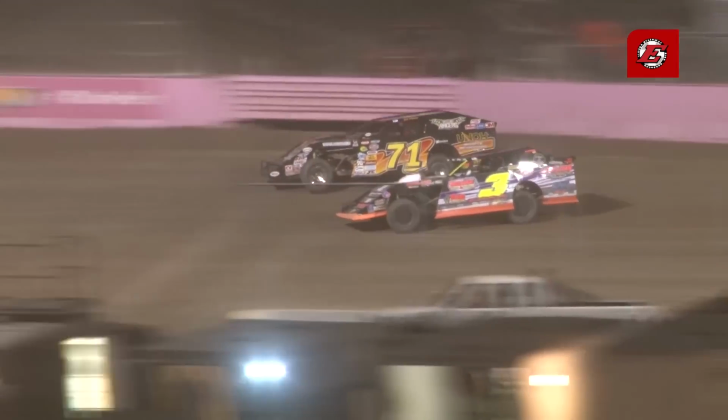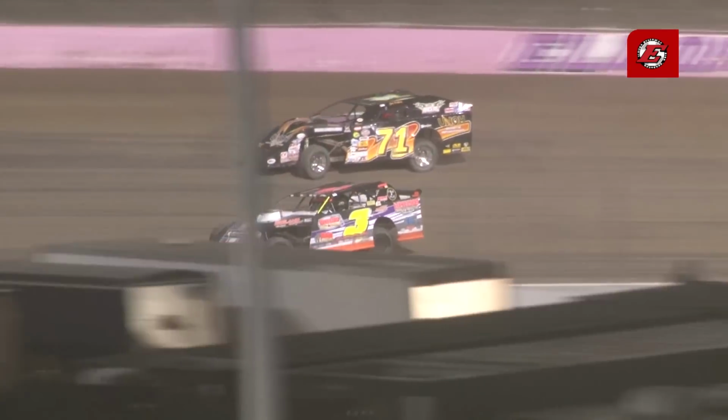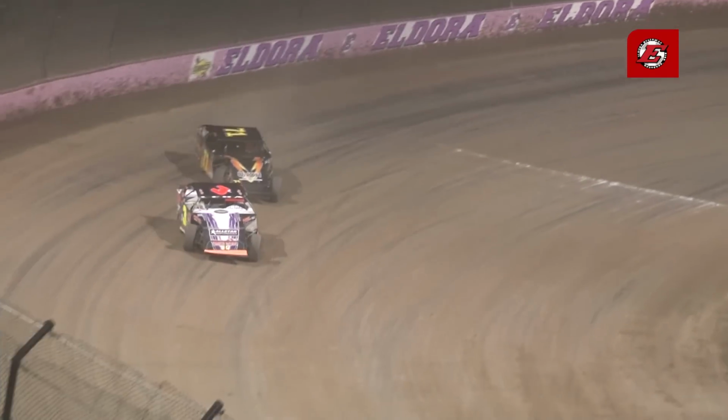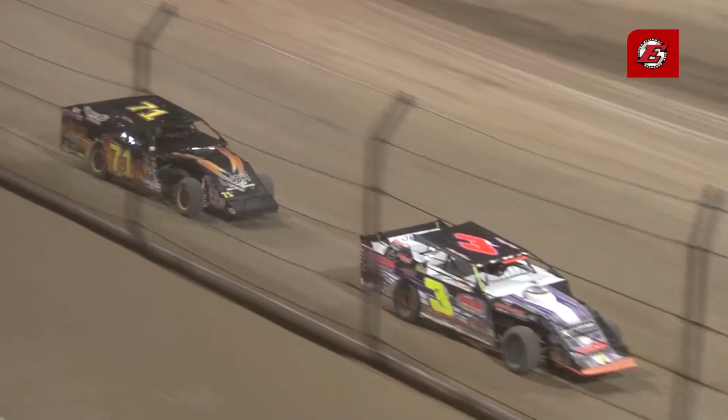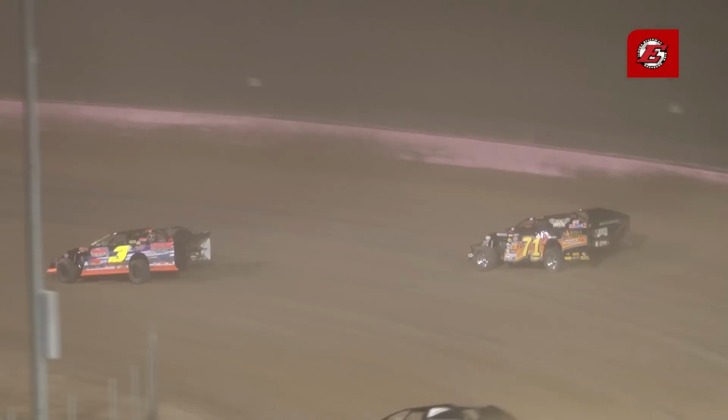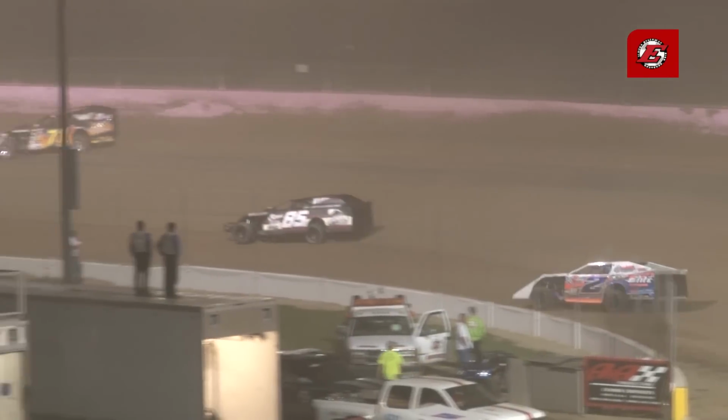Good race for the lead, DJ. Absolutely outstanding race up front. Lika going to try another slide job on your race leader. He clears him coming off the corner. You've got a new leader, and it's Jeff Lika. Ortberg tucks in line in second. Kent Robinson third. And what about Nick Hoffman?